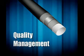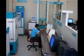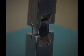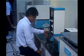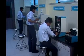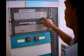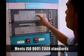KiTEC Composite Pipe System Quality Management. KiTEC manufacturing plant is supported by one of the finest world-class laboratories to test the end products like pipes, fittings and the joint system. Various pre-manufacturing and post-manufacturing tests are conducted as per required standards. KiTEC has well-defined quality systems to meet the requirements of ISO 9001-2008.